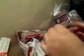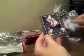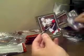Base. Once again, thanks everybody for paying so quickly and getting this done. There's lots of hits in this box, so let's hope for a few more good ones. That pack had all base in it. So base again.